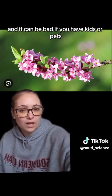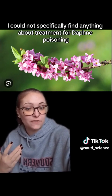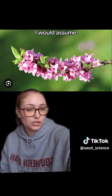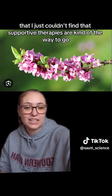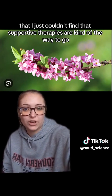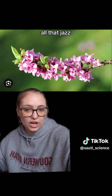kids or pets. I could not specifically find anything about treatment for Daphne poisoning. I would assume, unless there's an antidote that I just couldn't find, that supportive therapies are kind of the way to go. Make sure you stay hydrated, make sure the organs keep functioning, all that jazz.